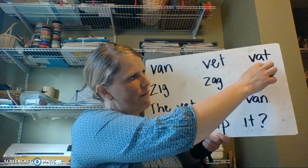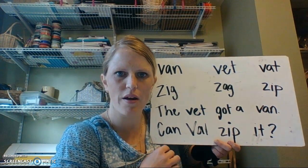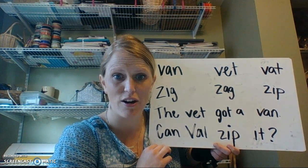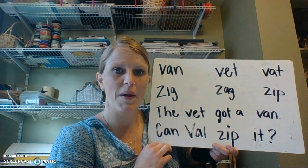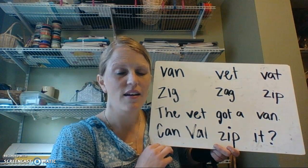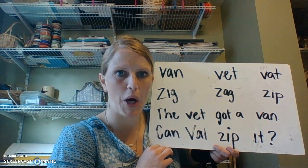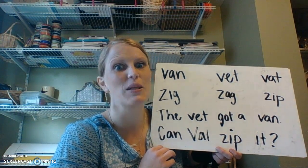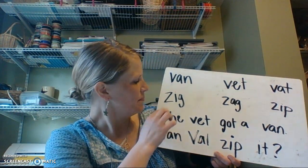Vat. Now you might not know what a vat is, and a vat is a really large container that holds something. So maybe you have a vat of bread or a vat of syrup. Okay, so it's a large container that holds something.